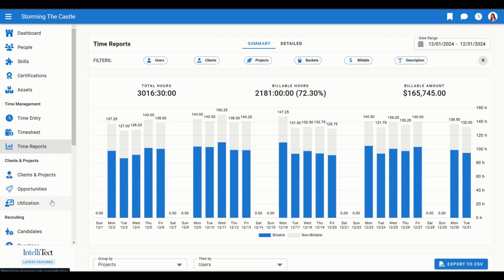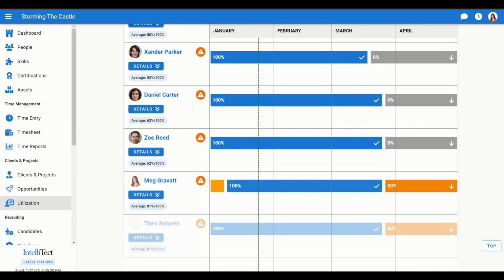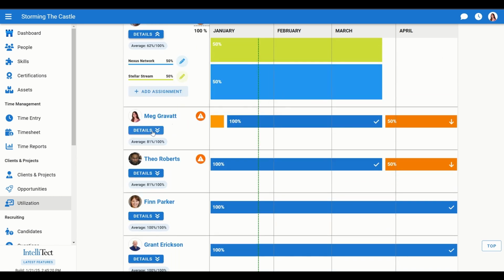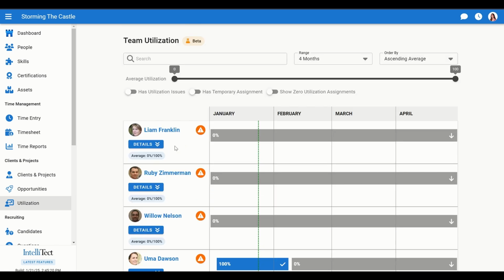And STC lets you compare the logged time against your utilization targets. So you can see if someone's overloaded or maybe has some bandwidth. So I can finally figure out who actually has time to take on that new client. Exactly. That alone might be worth the price.